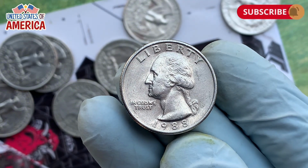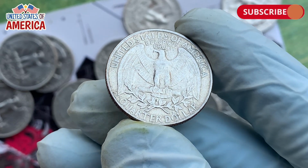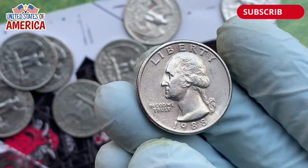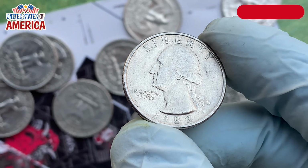In the end, the 1988 quarter is more than a piece of minted metal. It is a snapshot of a dynamic era of change and modern artistry. For collectors who relish the hunt for subtle distinctions and appreciate the depth of historical context wrapped in a modern package, this coin presents both a challenge and a reward.